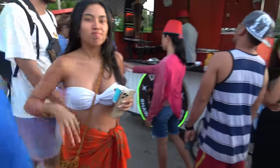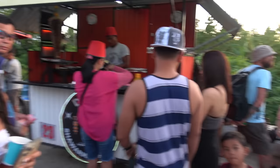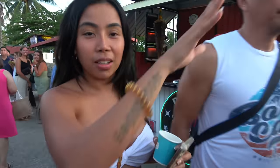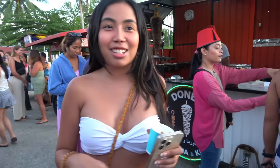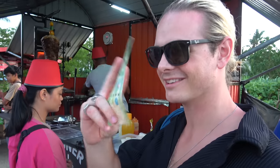Kebab? Yeah. Best kebab on the island. Maybe I should do that. Ave, can I get a kebab? It's good among all the stalls. I'm getting shawarma kebab beef for 180 pesos. So this is a 200 peso bill.